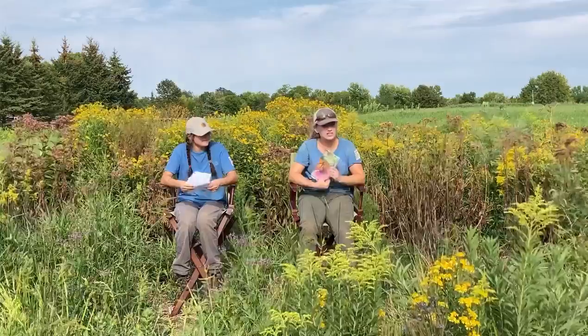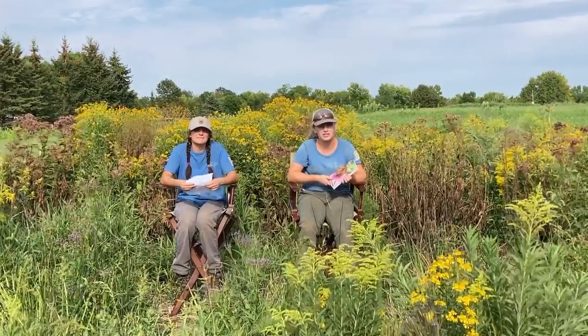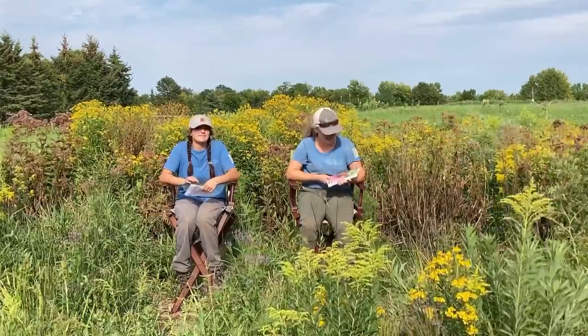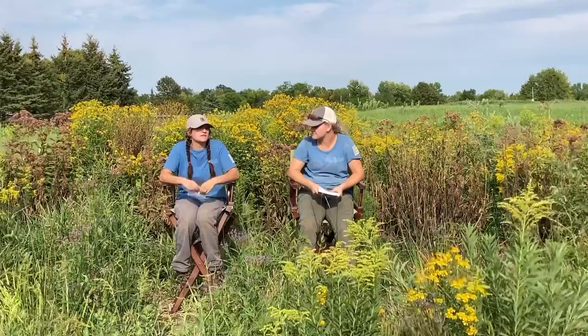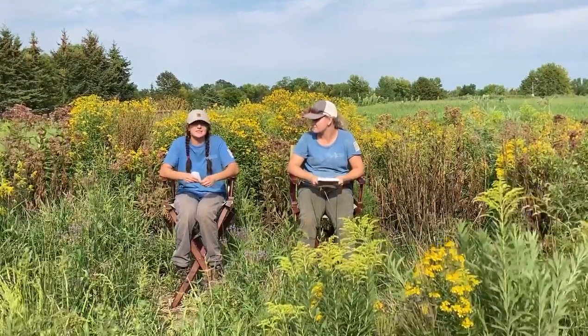So check this book out. It's great for people that are just getting into native plant gardening. If you already know a lot about native plants, I maybe wouldn't suggest this book because you probably know enough already. But also gardeners who are really experienced gardeners who are into those ornamentals and want to experiment with natives, it's a great book for that.